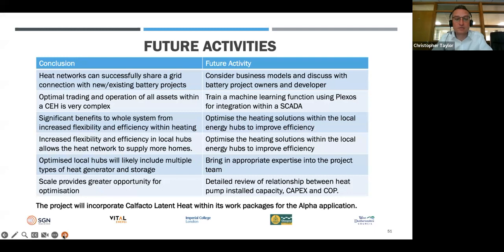There are significant benefits to the whole system from increased flexibility and efficiency within heating. So as part of the future activities, we're going to optimize a heating solution within the local energy hubs to improve efficiency and try and access some of those £1 billion a year savings that Imperial's modeling showed. Increased flexibility and efficiency in local hubs allows for the heat network to supply more homes. So again, there's an overlap here between the benefits to the overall system and the benefits to the hub developer, and that is again to optimize the heating solutions to improve efficiency.